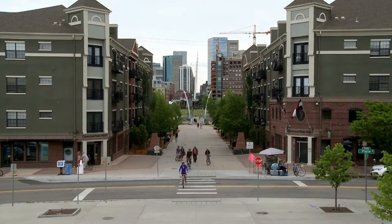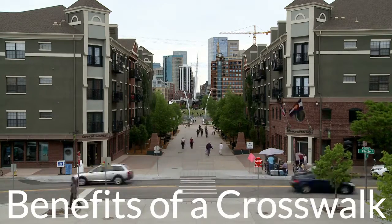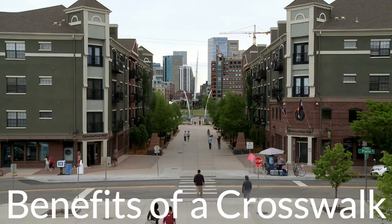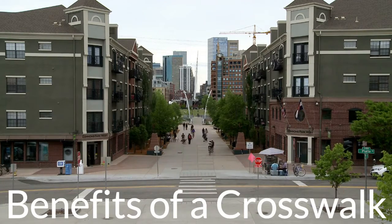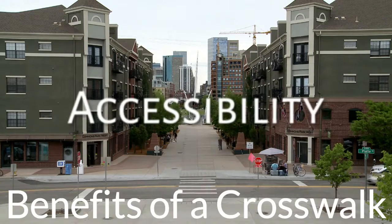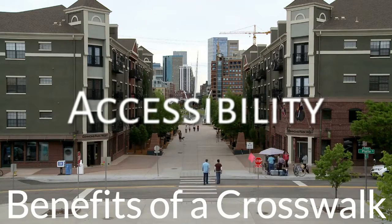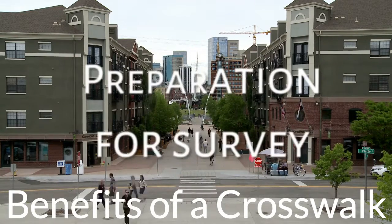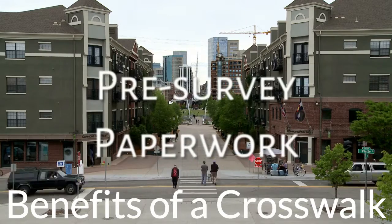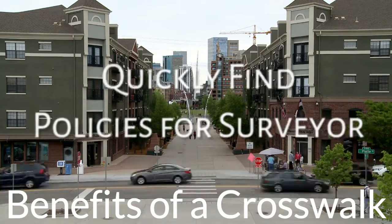I really love the idea of the crosswalks. Can you kind of explain how those crosswalks benefit an agency? Sure. A crosswalk is essential to the accessibility of certain policies as they relate to the accreditation standards. The crosswalk can assist the client as you are preparing for survey, completing any pre-survey paperwork, and during the survey to find policies quickly for a surveyor.